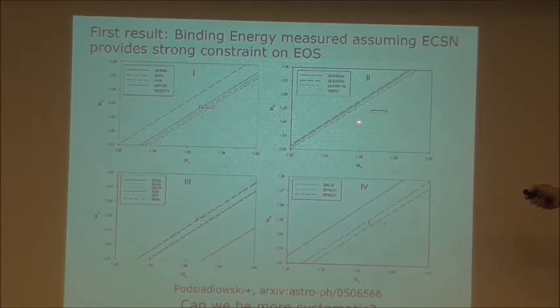The box here is the constraint that we have from the measured gravitational mass of pulsar B, which gives you the height of the box, and the modeling that we did to determine the mass at which the oxygen neon magnesium core becomes unstable to collapse, taking into account mass loss from the core during the supernova explosion as well. So we can say, okay, under this scenario, we demand that equations of state have to pass through this box. So that places a constraint on equations of state.